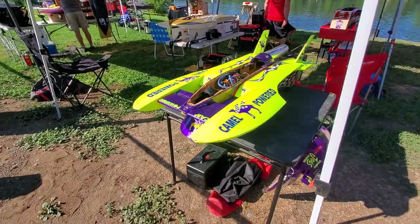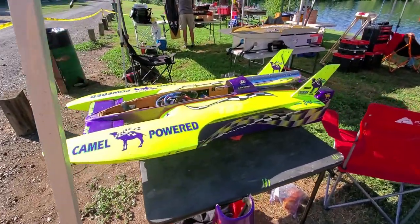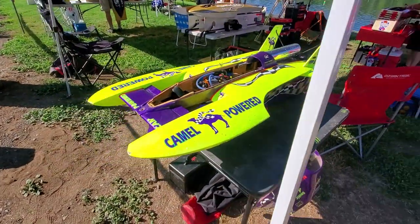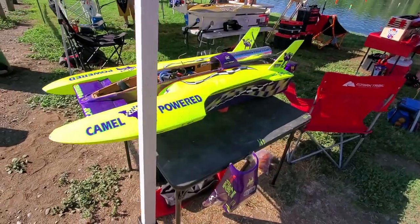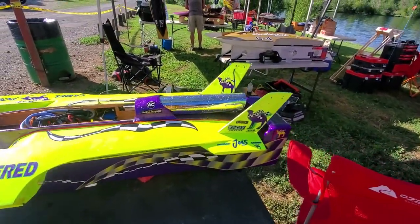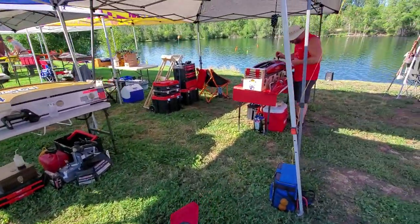So, my goodness. Boy, that camel is beautiful, isn't it? You just hardly can't beat that. I know it's not coming across right in the video, but this thing, the color just pops. Look at that long turbine tube. I'm telling you, that's just cool. I don't care who you are, that's cool right there.